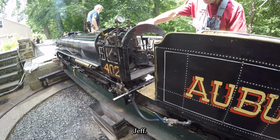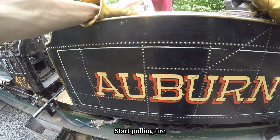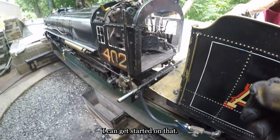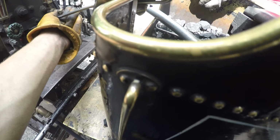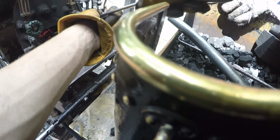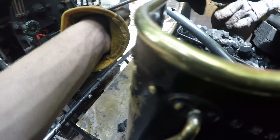Hey, Mr. Jeff. Start pulling fire immediately. Alrighty. I can start on that, I guess. Don't make the pile too big though, because it'll heat up the glasses and we don't want to do that. So pull it, shovel it. I can pull it out if you want. I got it. You want gloves? It's going to get hot.